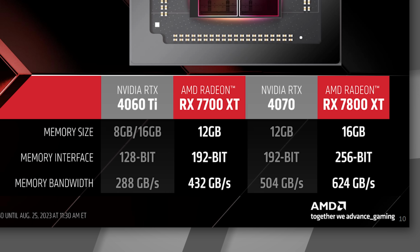And the 7700 XT is the exact same story at 432 gigabytes per second versus 288 on the 4060 Ti. So that memory speed is probably where you're seeing a lot of that greater performance over NVIDIA at that tier, just because of the memory speed alone, more than likely.